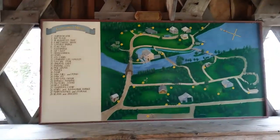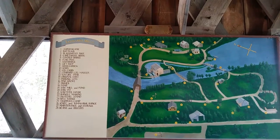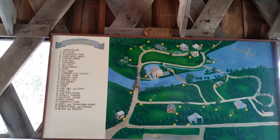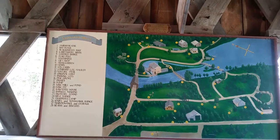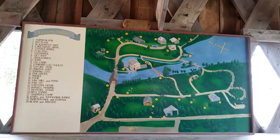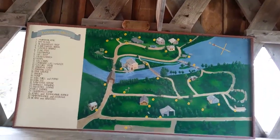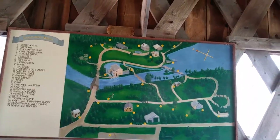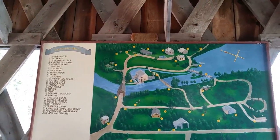So this is a map of Leonard's Mills, which I've never seen before. And it looks like there's an amphitheater, bateaux, whatever that is, blacksmith shop, caretaker's house, covered bridge, flagpole, footbridge, gift shop, herb garden, a hovel, log cabin, Lombard log hauler, nature trail, original dam, parking lots, pine grove, privies, pump, sawmill and pond, saw pit, sawyer's house, shingle making, switchel stand, rifle range, trapper's camp, knife and tomahawk range, maintenance and storage, beans and biscuits.